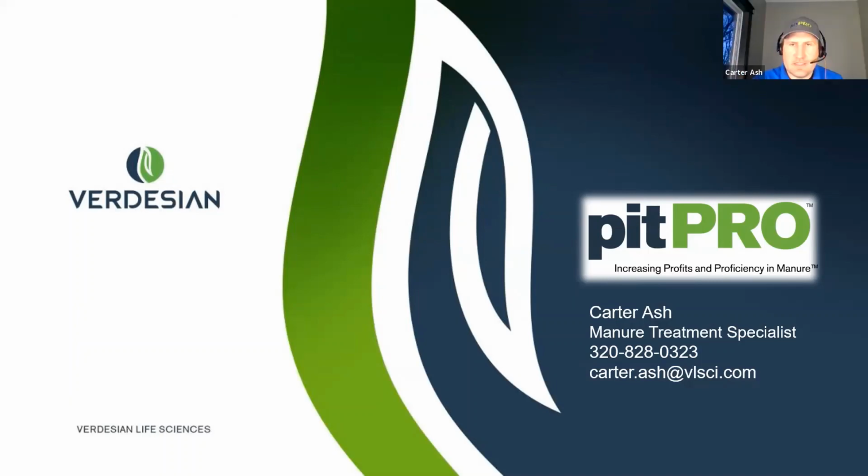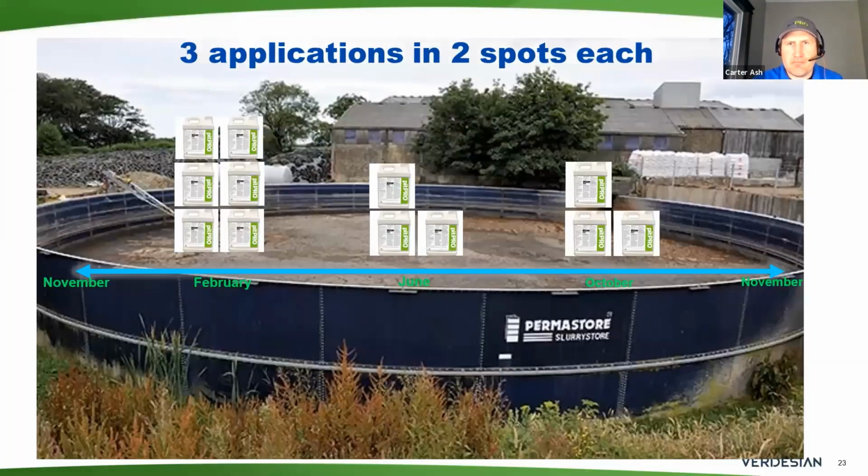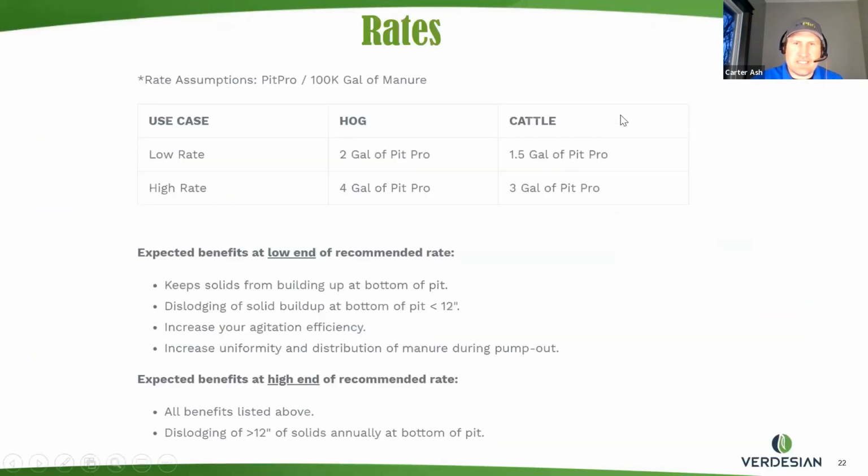So how long? My recommendation is a month and a half. I like to see at least a month and a half to really see improvements on the handling of the manure. And if you have less than a month and a half of time between application and pump out, then I would definitely go to the higher recommended rates. So if you have a hog facility, I would probably go to that 4-gallon rate, and I'd still feel pretty confident. But the more time you can give it, the better value you're definitely going to be bringing to the table as you give those microbes a lot of opportunity to do a lot of work.